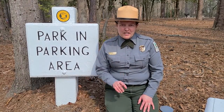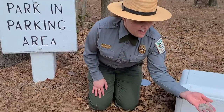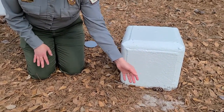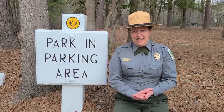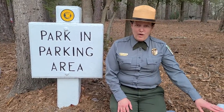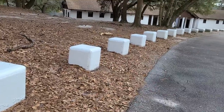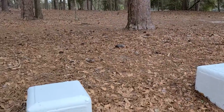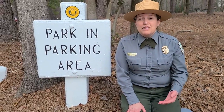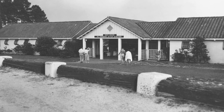However, Sesqui is a little bit different because Sesqui is located in the Sandhills region. And so they had a really good idea: with all this sand here, why not use the sand to make concrete and use the concrete to build many of the structures on the park. And so all of these white concrete structures you see, from these bollards here to some of the signage, even the monument that we were at earlier, as well as probably our most iconic structure, which is our CCC bathhouse, were all built using concrete found right on site here at the park.